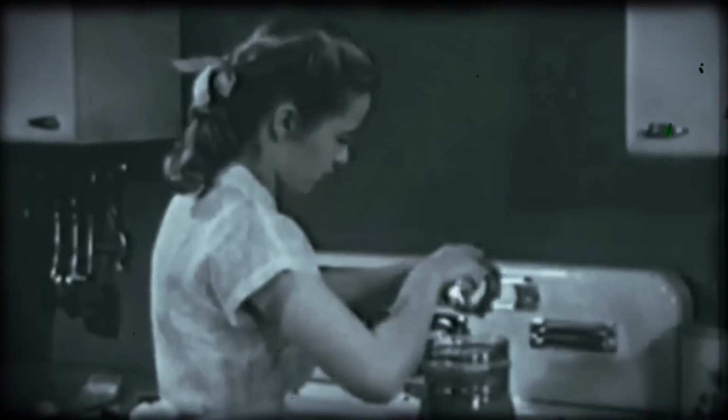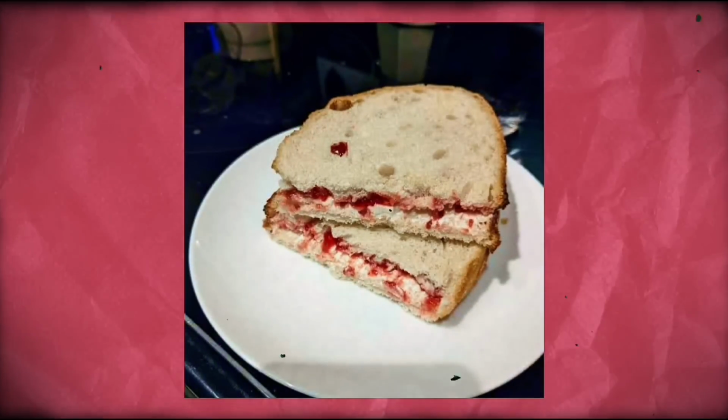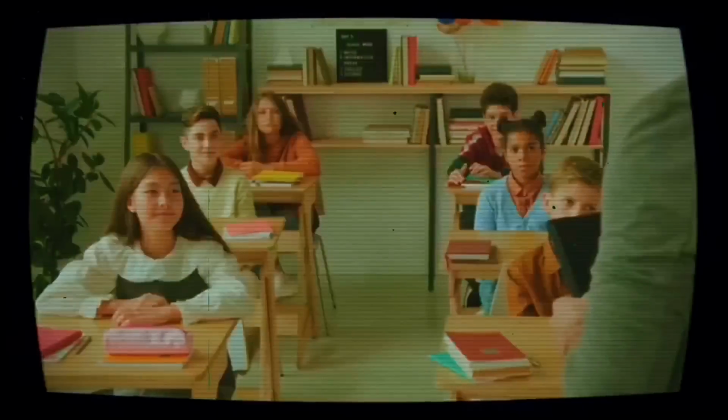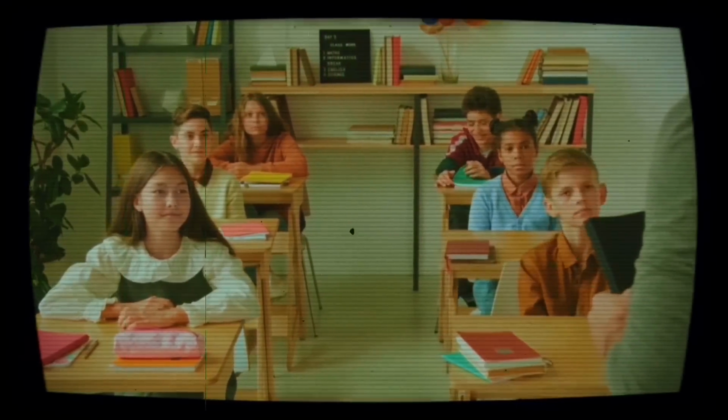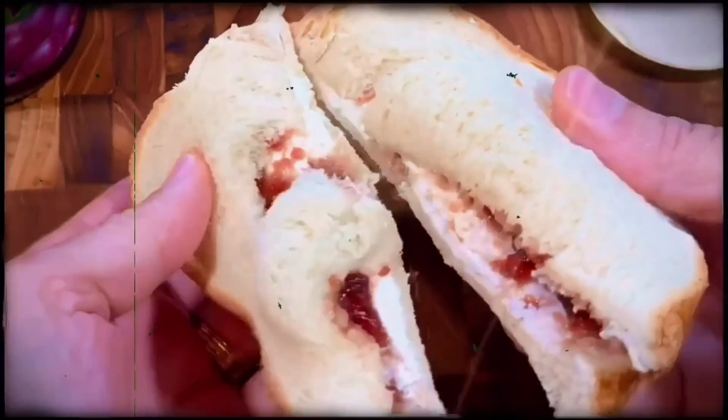The sandwich's appearance would transform throughout the morning. By lunchtime, the jelly would partially absorb into both the cream cheese and bread, creating a graduated color effect that was visually striking. In winter months, the cold classroom would keep the cream cheese firm, while in warmer seasons it would develop a soft, almost frosting-like consistency.